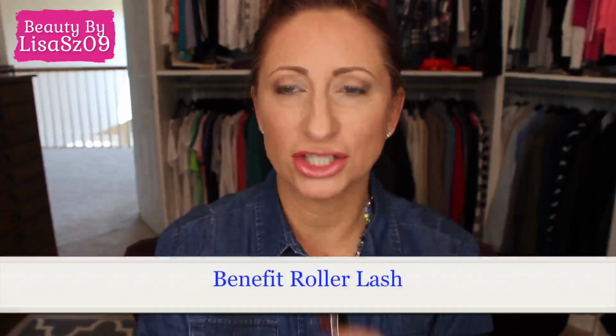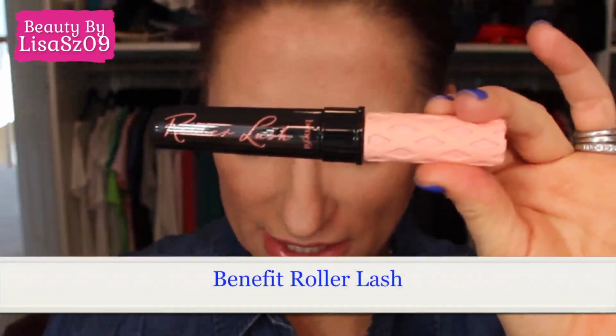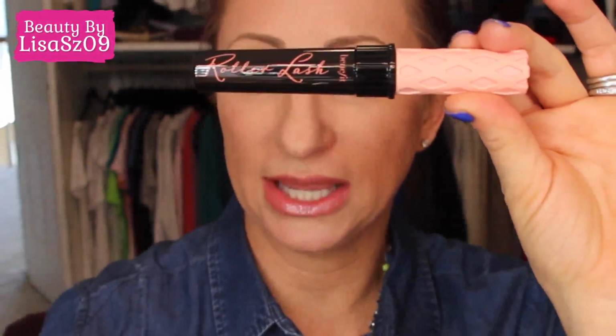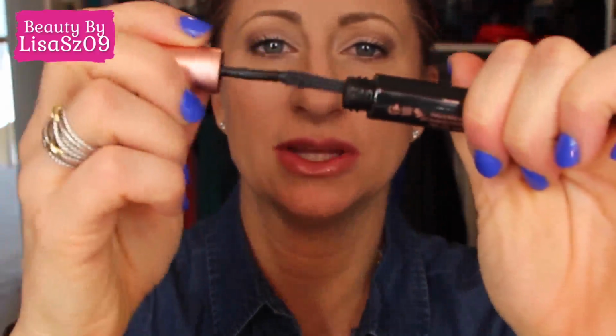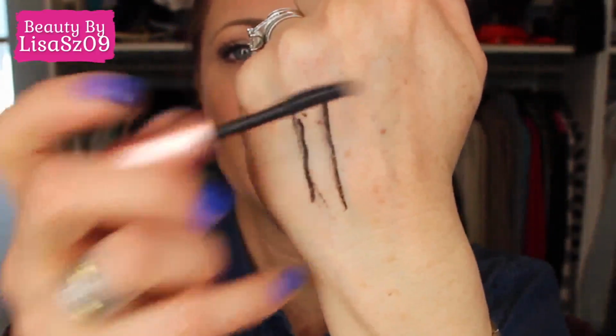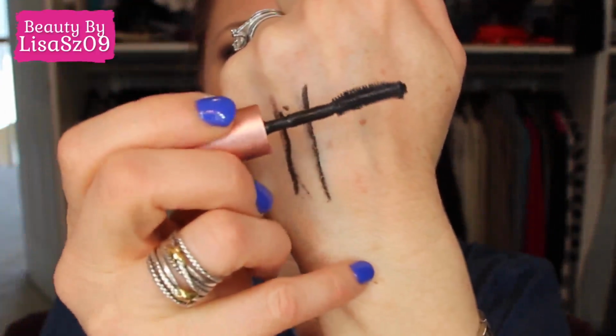Benefit Roller Lash. This stuff is a great, great, great mascara. I'm not going to open this one up. This is my new one and I haven't opened it yet, but I will show you what the brush looks like on the sample size one. This one is almost dried up. It's just a nice curved brush, but not too curved. The bristles are plastic and it is just a phenomenal mascara. It just does such great separation and volume.